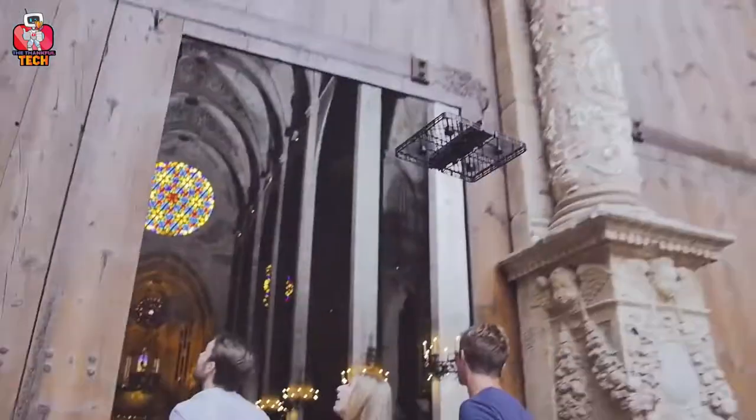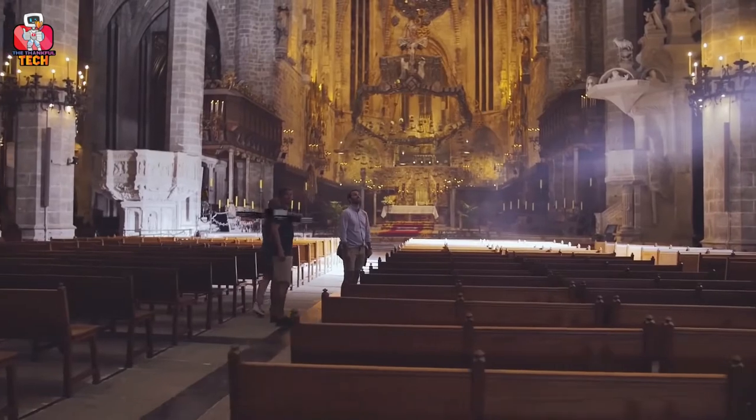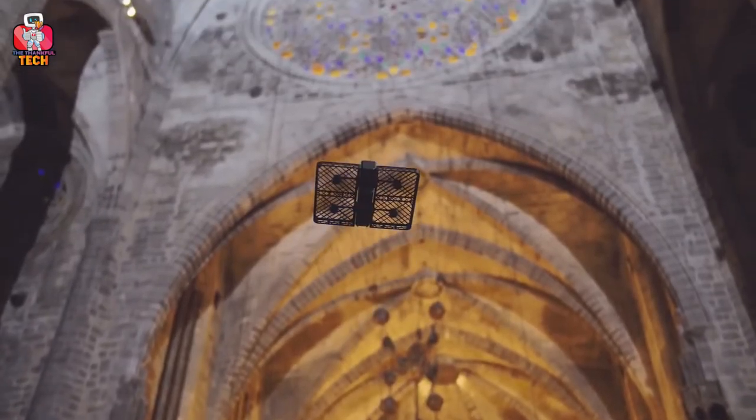Hover Camera Passport is made up of a carbon fiber cage. Despite such a level of strength, Hover Camera Passport is safe and lightweight. It only weighs 22 grams.